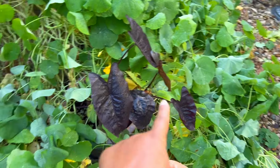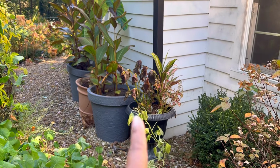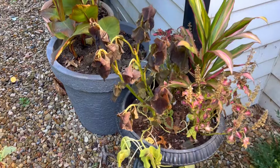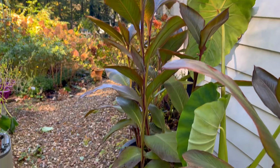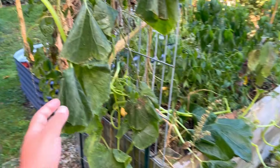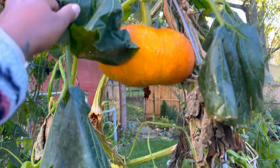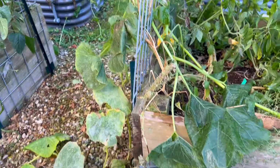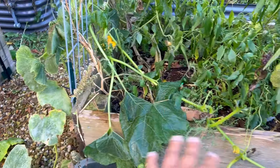This elephant ear is looking pretty good, surprisingly, after the frost. You can definitely see that coleus looks even worse now since we walked through earlier. These cannas look good still. Elephant ear looks good. This pumpkin is done for. I do need to get this guy down because his vine's no longer going to send him any more nutrients to grow. All the leaves are, except for these guys, but they're covered in powdery mildew. So all of this is going to come out.